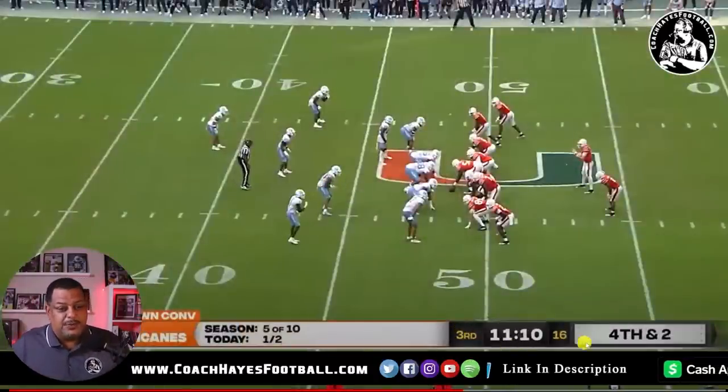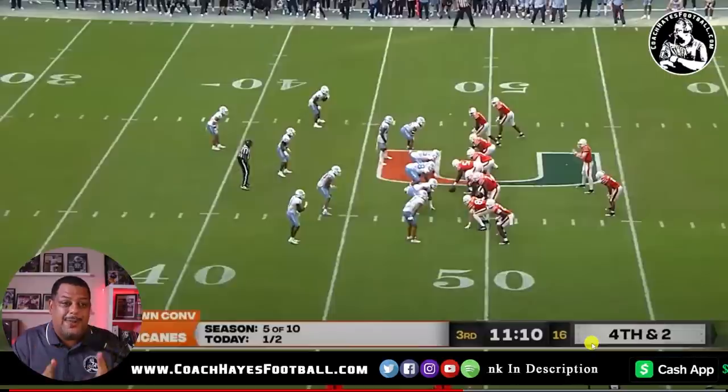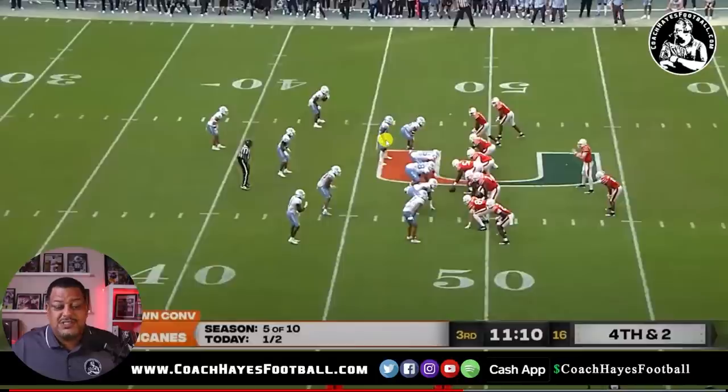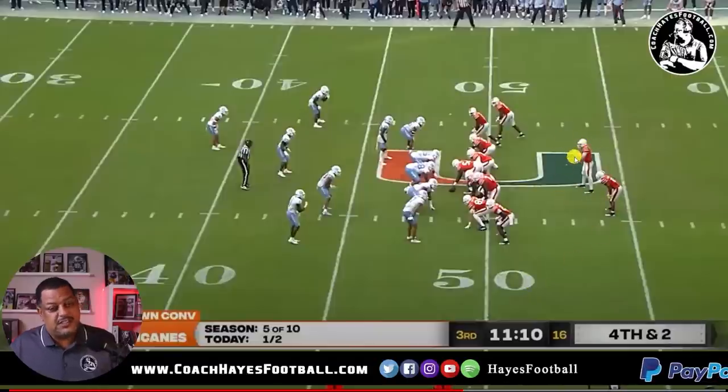All right, TVD, protection, fourth and two. I talked about mesh concepts, and they take a long time to develop. So if you don't have the proper blocking, it's hard to get these plays. They're showing right now 1, 2, 3, 4, 5, and a possible 6. We only got 5 offensive linemen. If you put him in the route, he has to be responsible. Quarterback responsible for the 6th man.